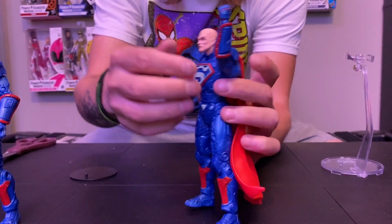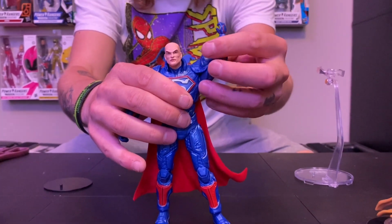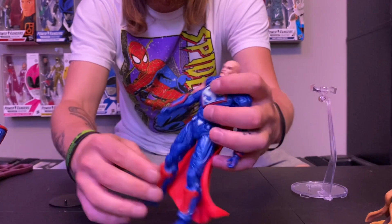So again, you are kind of restricted. And I mean, you can get the arm up. It just makes this look dumb to me. So that's kind of a bummer. I wish they would have done something like that.